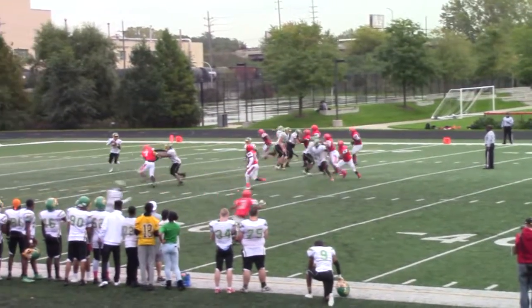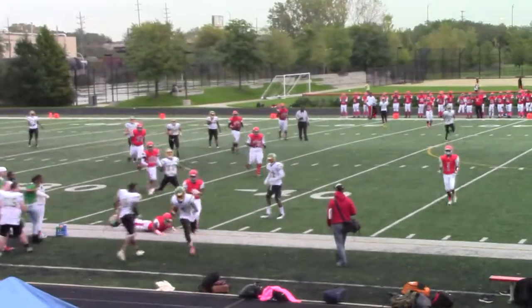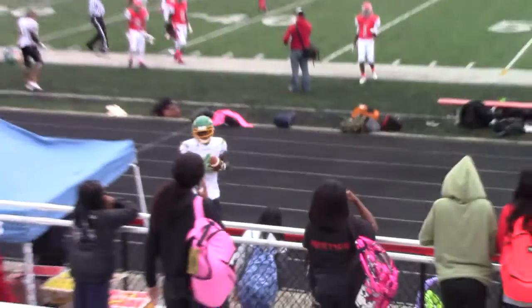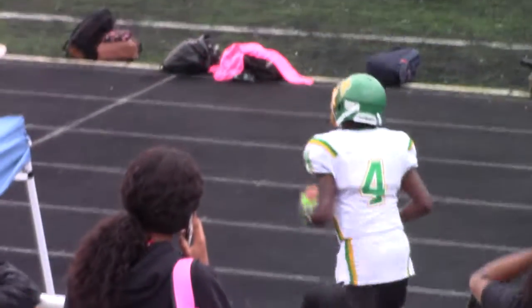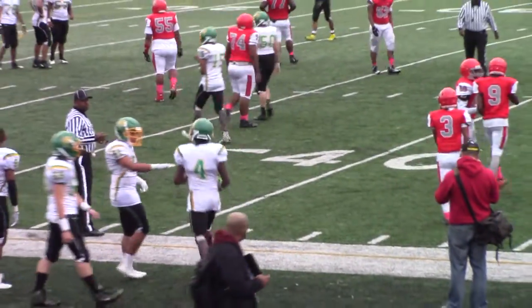There's a snap. Quarterback drops back. There's a pass. Passes the receiver. And he comes right up here to meet us. That's number 4 with the first down.